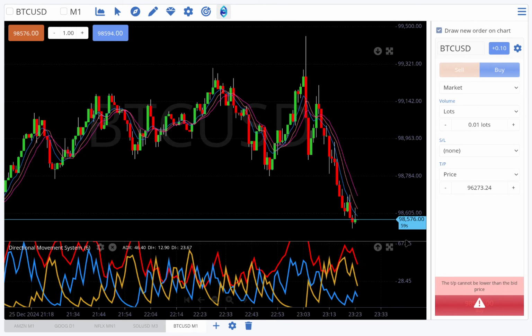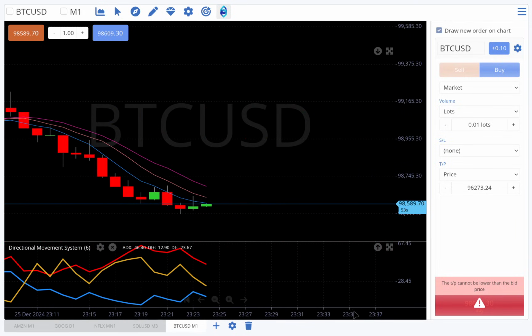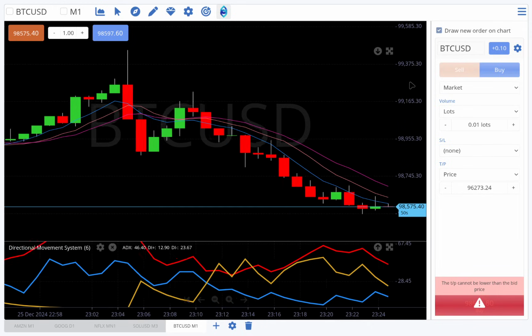Now let me go ahead and make some money real quick for you so you can see what I'm talking about with these moving averages. Remember, it always repeats itself. Now I'm on the smallest time frame.